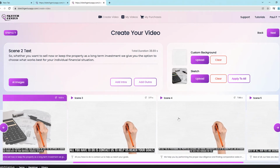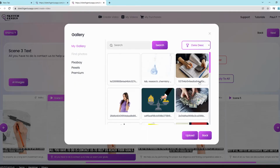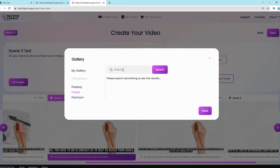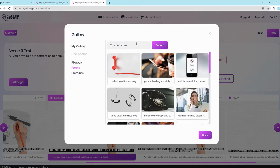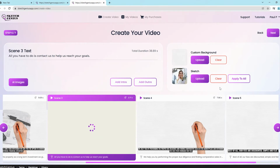Now we can do the same thing again for every one of these scenes, or you can go into the upload button here to my right, and then you can search for them using our library. So we can go here, for example, and say contact us, or we can search for anything to do with discounts. And if you like this one right here, you can either remove the background of it or even select this one. You can mix and match. You don't have to rely on our AI images system.